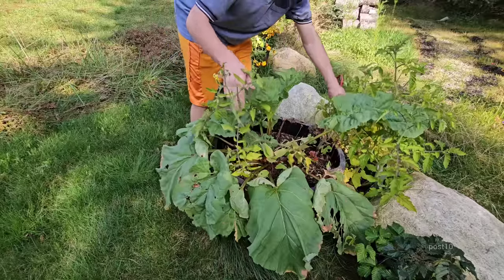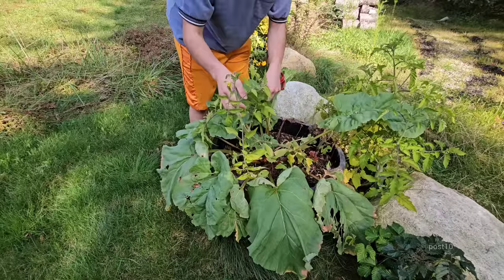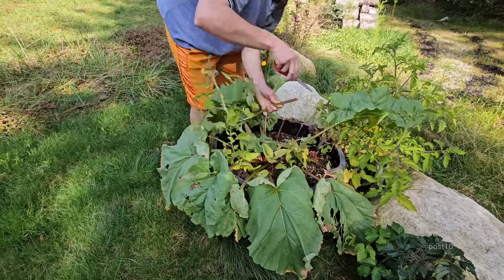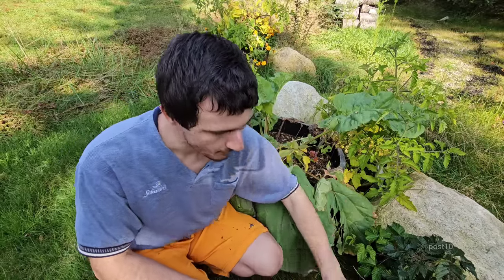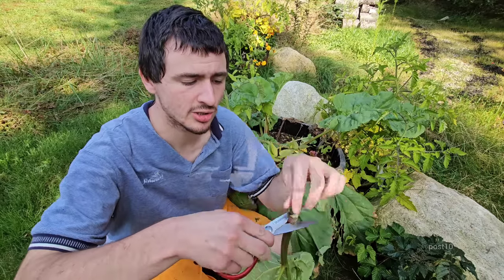Rhubarb plant. This tomato plant doesn't look like it's gonna grow tomatoes in time. So we got some nice rhubarb. Go ahead and cut a piece out of there. Cut it off into little pieces. Good but bitter. Needs some sugar.